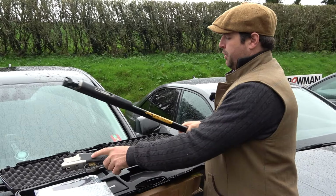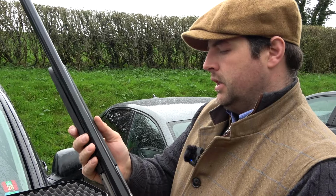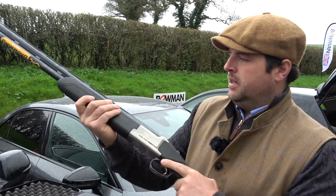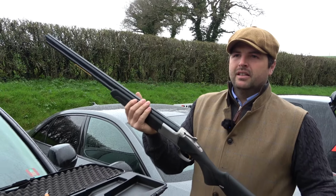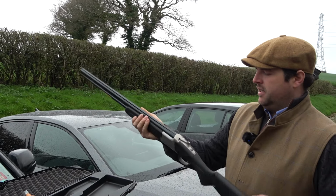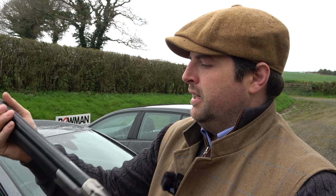I have shot the predecessor of this, which was the Browning Synergy. You know, people pick guns a lot on look. It doesn't just have to be wood. Depends what you're using it for. Pigeon shooting, clays, a tool. It's entirely up to you. But it's light, it comes up nicely. Let's go and give it a go.